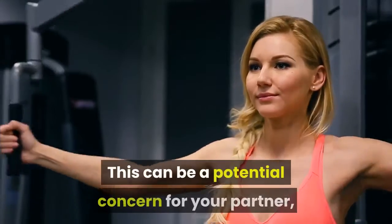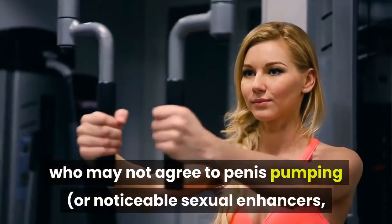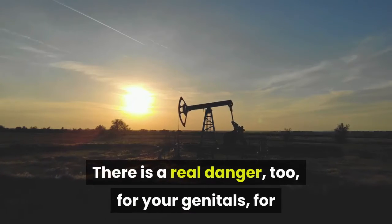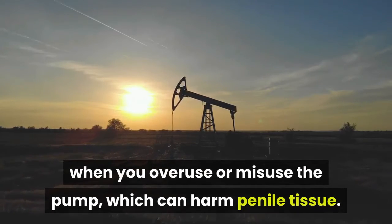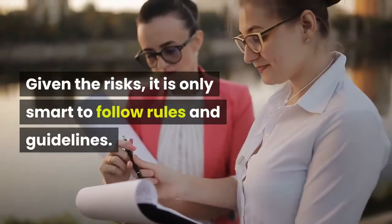This can be a potential concern for your partner, who may not agree to penis pumping or noticeable sexual enhancers, for that matter. There is a real danger, too, for your genitals, for when you overuse or misuse the pump, which can harm penile tissue. Given the risks, it is only smart to follow rules and guidelines.